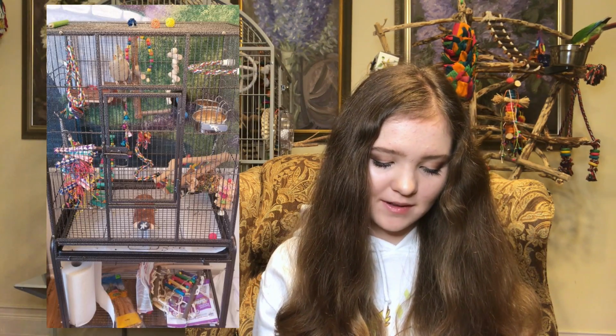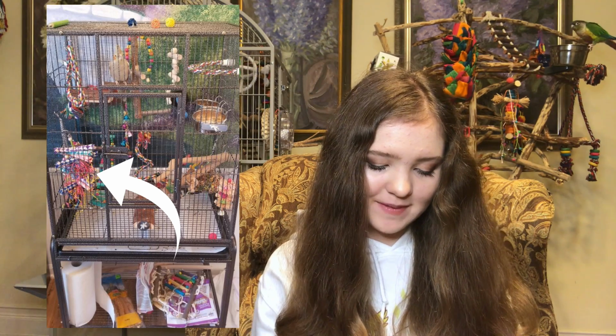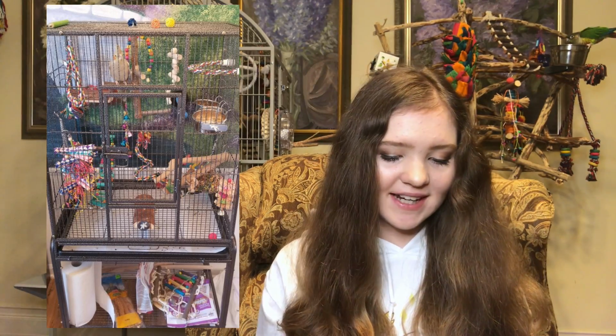This cage has plenty of toys, and I especially like this one with the crinkle paper and the finger traps. It's really great for foraging, and it's really just great for shredding. A lot of birds like to pick out the crinkle paper and then scatter it everywhere and make a big mess. The size of this cage is great as well. This is one of the cages on my Amazon store.